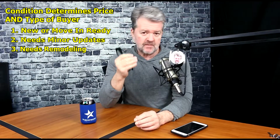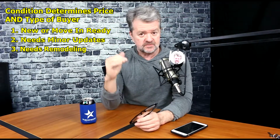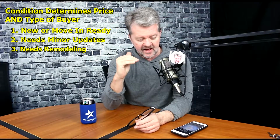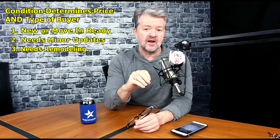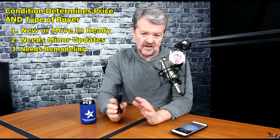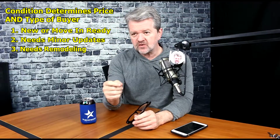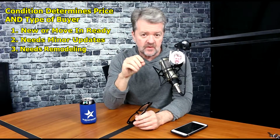A typical kitchen remodel can go anywhere from $15,000 to $50,000 and above. So you have to remember, Mr. Seller, that you have to adjust your price accordingly. If your house is being sold as one that is in need of remodel, you are not going to bring as much as it would bring if it was like new, okay?